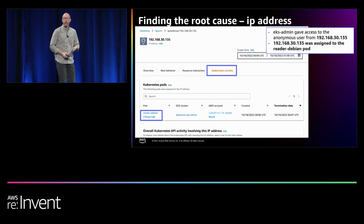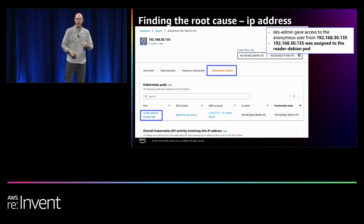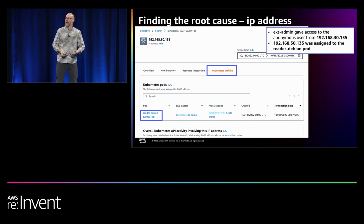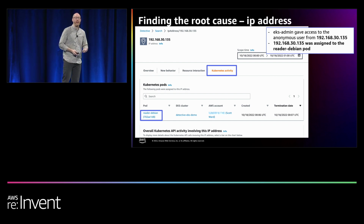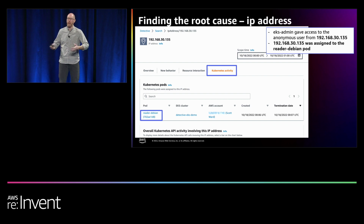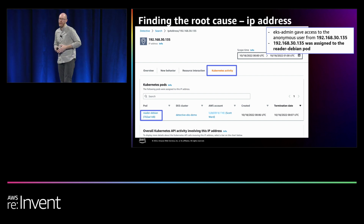So I'm going to next pivot to looking at the IP address in question to understand what this IP address is actually associated with. I can choose that IP address, bring up its profile page, scroll down, and look at the Kubernetes activity. What is the activity of this IP address as it relates to my Kubernetes clusters? In this case, I can see that it's actually associated with a Kubernetes pod in my environment.